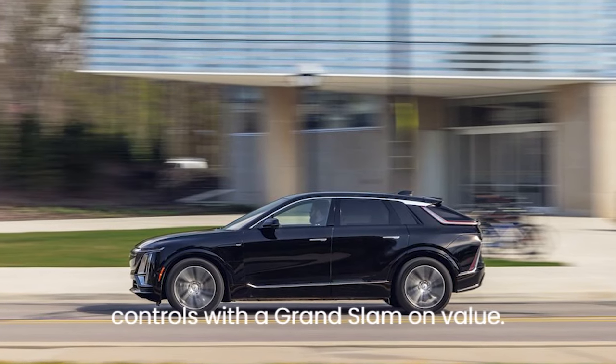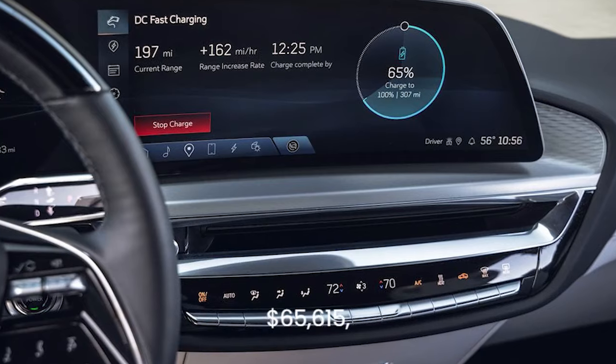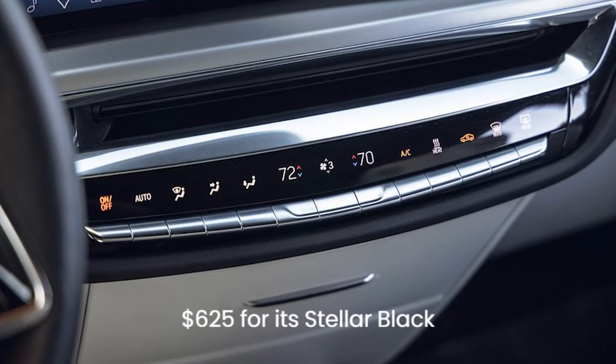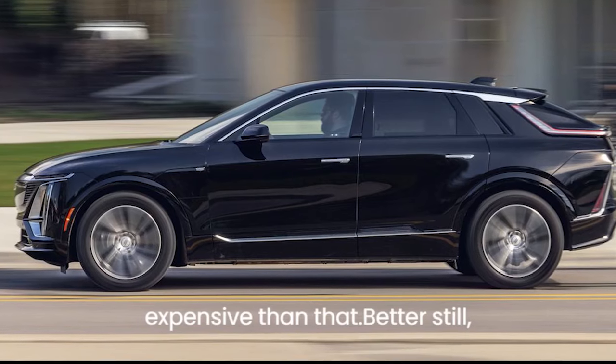with a grand slam on value. Our test car stickered for $65,615, which included the loan option of $625 for its stellar black metallic paint. It felt more expensive than that.